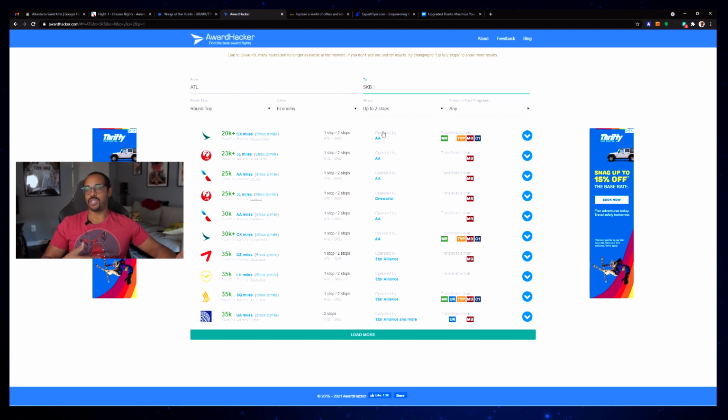American Airlines and Cathay Pacific are partners, airline partners. And then we have transferable from. So this tells you which credit cards you can transfer your points from to Cathay Pacific in order to redeem these miles. So we have Membership Rewards points, Thank You points, Marriott Bonvoy points, and Capital One points. So pretty much everything except for Chase Ultimate Rewards points.